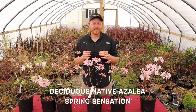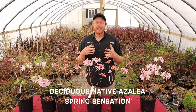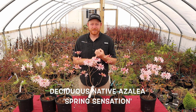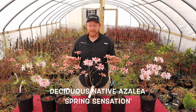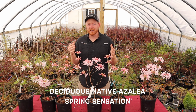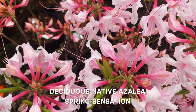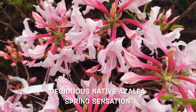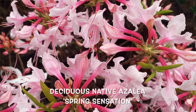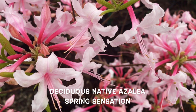This is a hybrid selection by Dr. Eugene Aromi of Alabama. He went through and looked for high heat tolerance and humidity tolerance on azaleas. And this is one of his best selections that we love here at our nursery. It's called Spring Sensation. It's hard for me to talk right now because the fragrance is so sweet. I mean, it's one of the most sweet smelling native azaleas. You'll really enjoy this one in your garden. It adds just that extra dimension in the landscape.